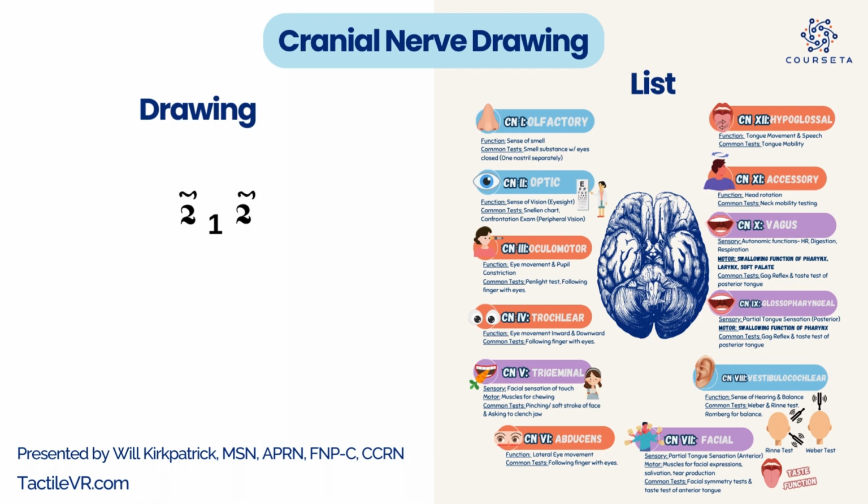So we're going to put 3 as the eyebrows. Now remember, cranial nerve number 3 is your oculomotor. It has to do with eye movement, but it also has to do with pupil constriction. And then cranial nerve number 4 is your trochlear cranial nerve. So it's your inward and downward movement. So we're putting that on the inside of the eye.